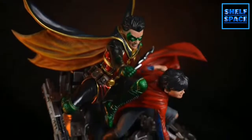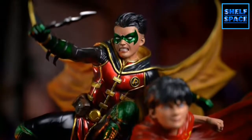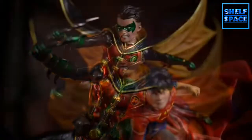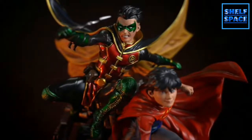I should point out that the statue is supposed to have two batarangs, but one of them was missing. I don't know where the other one is. So he only has one batarang right now, and you can see the other hand is empty, but that'll have a batarang in it. It's actually funny because batarangs are probably the thing I redid the most. I think I did three different types, and at the same time I was doing the replicas from NECA.